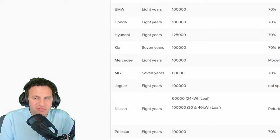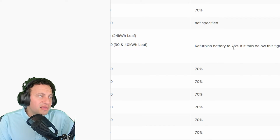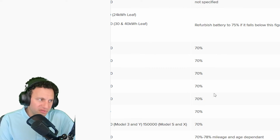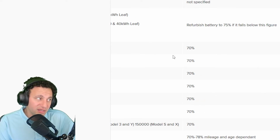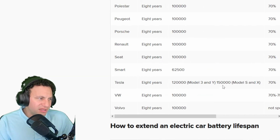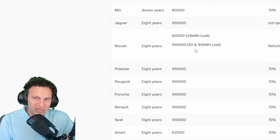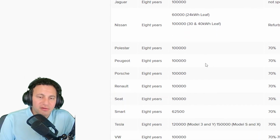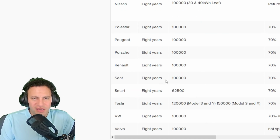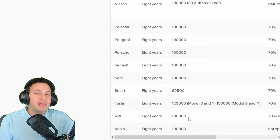Only the Nissan Leaf seems to be the issue here, and even Nissan offers to refurbish the battery to 75% if it falls below that figure. So they refurbish it up to 75%, not even 100%. I don't know why. Nissan was, I don't want to say the pioneer, but the first one to come up with the Leaf. Tesla was around, but when Nissan made the Leaf, they first made the 24 kilowatt Leaf, which is the one that had little issues. The 30 and 40 kilowatt Leaf is better, but the Leaf seems to have some issues. But regardless, all of these batteries will degrade because of time and usage.